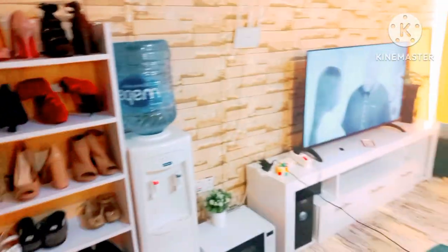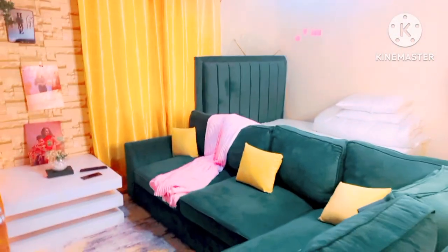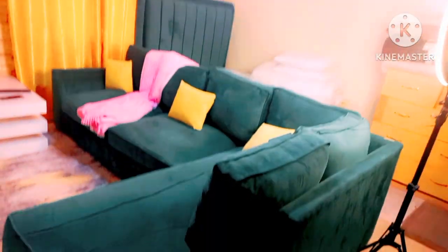So next to that, let me show you now from the entrance. This is how it looks. Last time I didn't do this. I forgot. So this is how it looked. Then, oh, I forgot to show you my carpet. This is my carpet. I bought it in Isli also. Yes, my carpet. I really love it. It's 7x10.